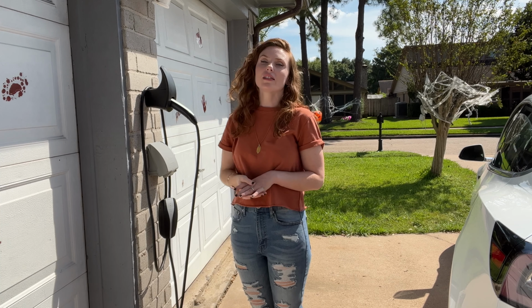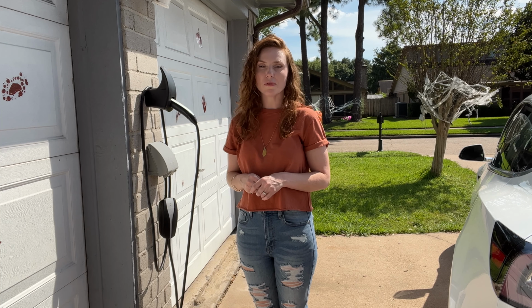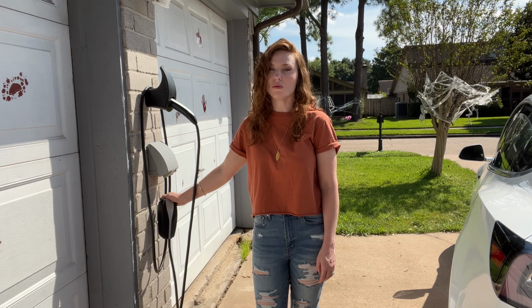So I will give you guys that link so that you can look and do troubleshooting on your mobile connector if you need to. Really the only problem that I've had with mine being plugged in all the time outside is just it getting too hot.